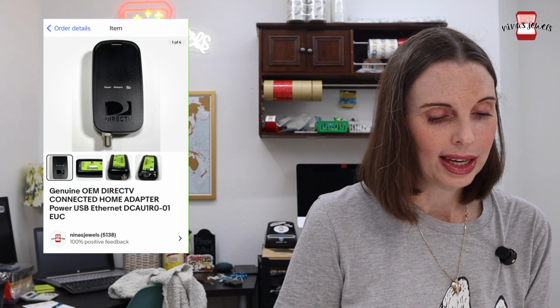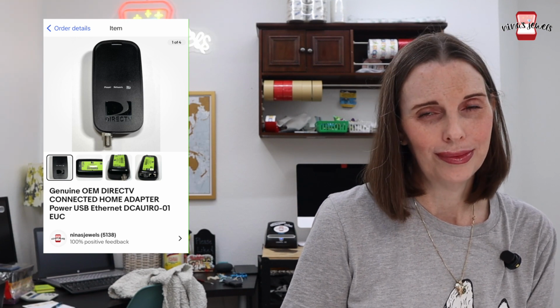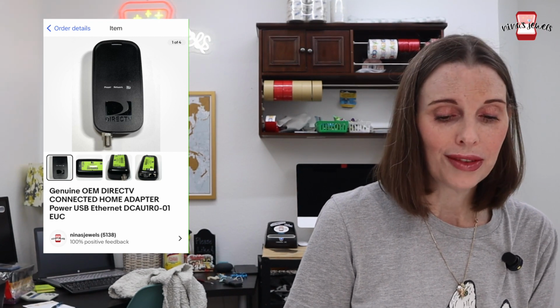Next up was an OEM Direct TV connected home adapter, and it was some kind of power, USB, Ethernet. Those are all things I have in the title. I don't really know what it did, honestly. We had gotten that at a church rummage sale for 27 cents.